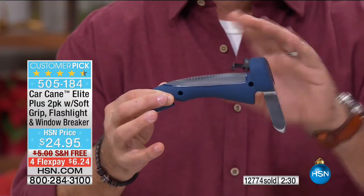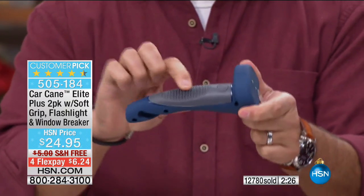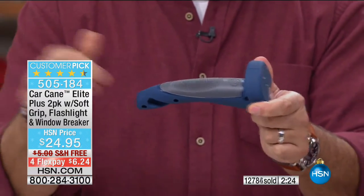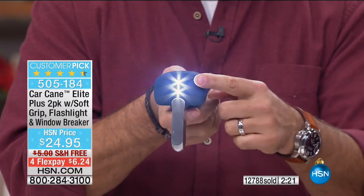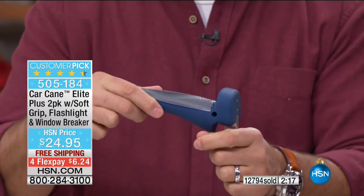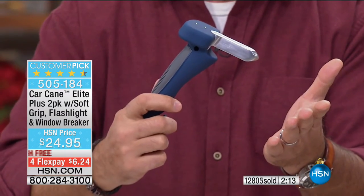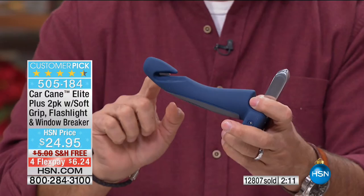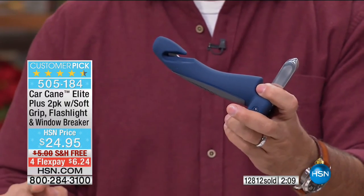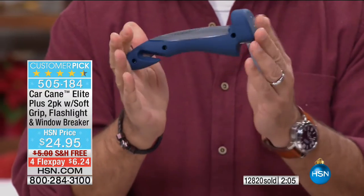It is rubberized all the way around, so it has this really silky, nice feel. Non-slip handle right here, so your hands aren't going to slip off of this. You've got the flashlights on the front right there, two super bright LEDs as you can see. You've got the beak right there that fits into the strike plate on the door, but it's also what's going to break a window in the case of an accident. And then right here, you've got that seatbelt cutter on the back end that will slice right through those seatbelts. So this is really a safety item as well as a convenience item.